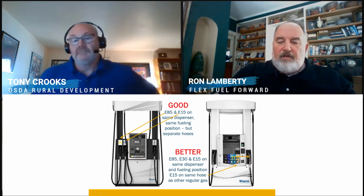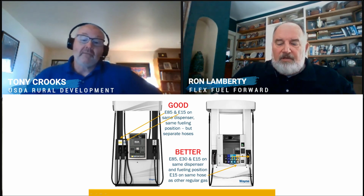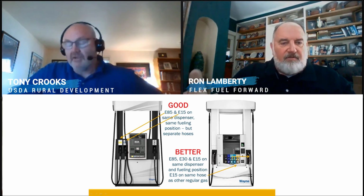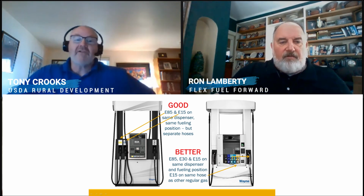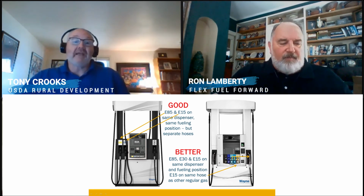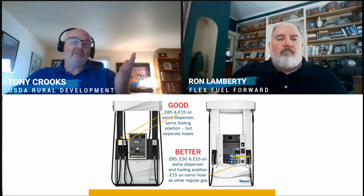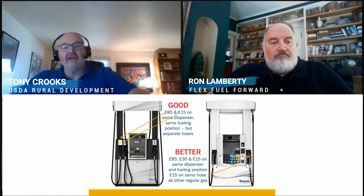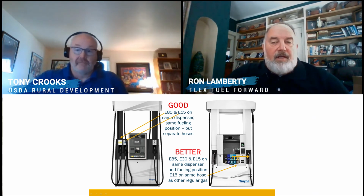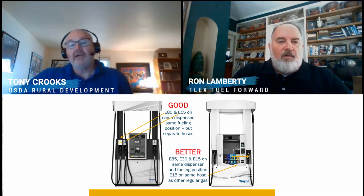So I guess the best example would be E15 sold on the same hose as standard fuels, because then, yes, sir. Okay. That would be, and it would have its own button. It would have an 88 button. Sure. Right. And it wouldn't be distinguishable in any other way, except for the little sticker that's required now to note that it is E15. Right. And you can't sell flex fuels on the same hose as standard fuels, so that would always be on a separate hose. Correct.